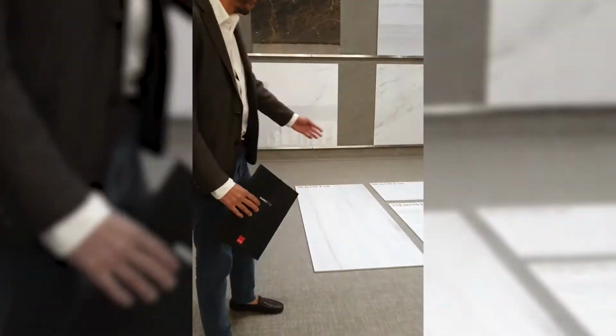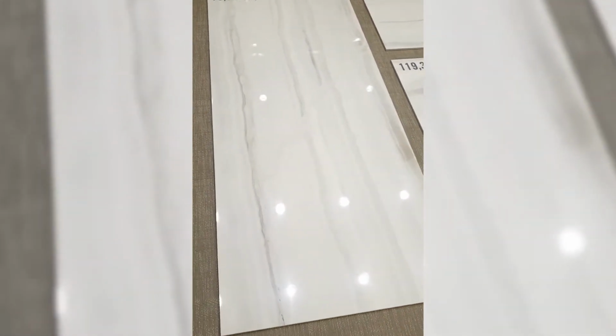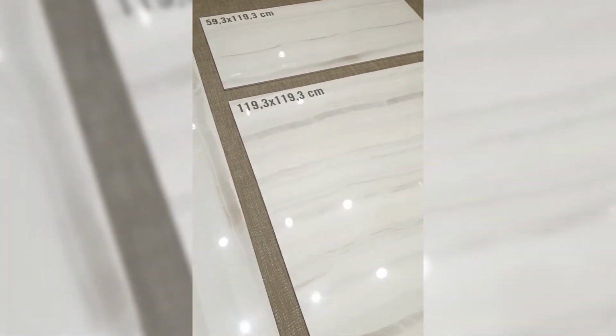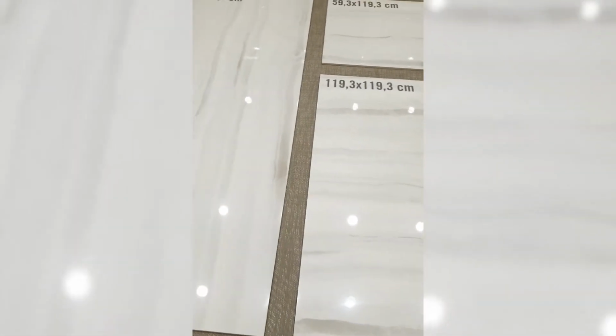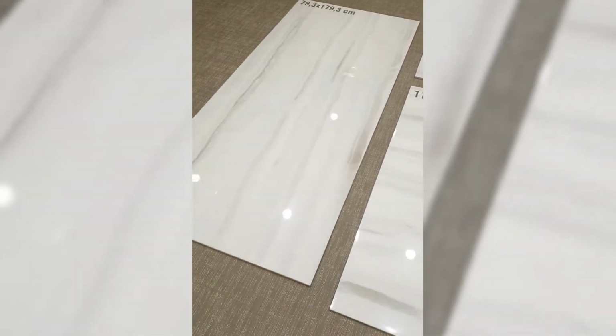We have the sizes here on the floor. As you can see, we have decided to produce this collection in three sizes. These are 80 by 180, 60 by 120, and 120 by 120 centimeters. In inches, that's 24 by 48, 48 by 48, and 32 by 70 inches.